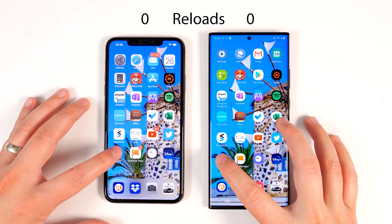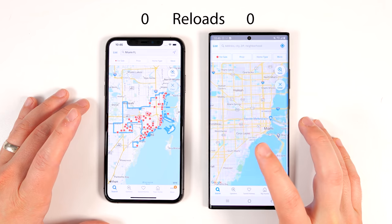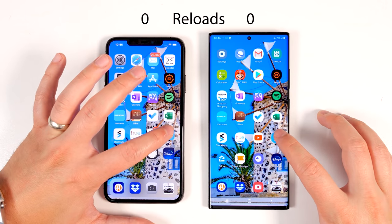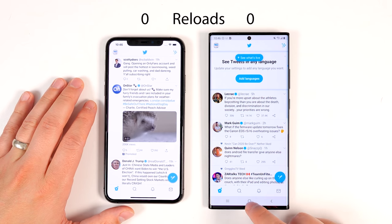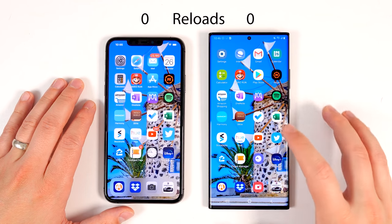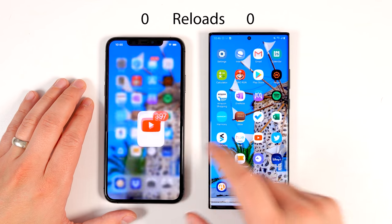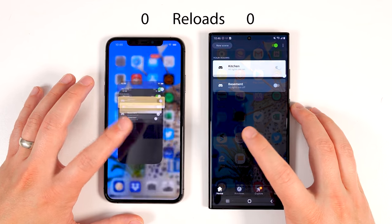On this part of the test, you'll notice that I missed the Zillow app icon on the Note 20 Ultra the first time I tried to press it, but I'm not too concerned about that because this part of the test is just to see if any apps have to reload. Plus, as you can see, both phones load apps from RAM incredibly quickly, and any differences between them are negligible at this point.